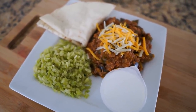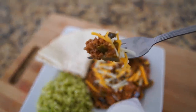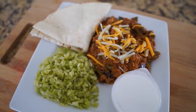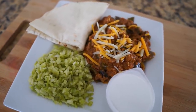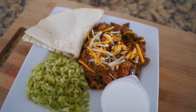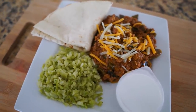Let me just do a quick taste test of the meat so you guys can know how it's tasting. So this is what it's looking like. Mm-mm-mm. Very good. It has a light Mexican type of flavor to it. Maybe a tiny, tiny kick of spice. But very, very delicious, and I'm about to tear this up. So yes, you guys, this is my first meal.